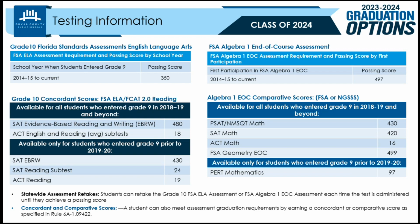And before I go on just to talk about the math, the Algebra 1, I know this is a lot of information, and that's why we try to break it down in this chart above. But the school where the child will be taking the test, they know exactly which test it is that they need to pass. It all depends, again, on the cohort year that they entered the 9th grade. So again, if you have specific questions about which test your child is to take, your school counselor may answer that question.